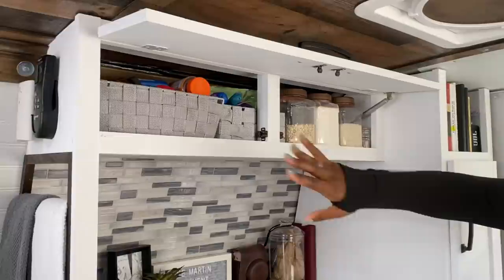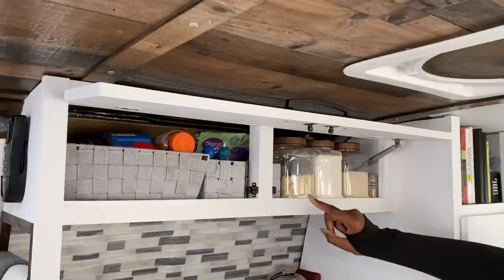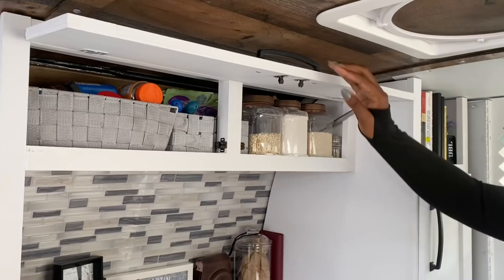And all of the cabinets that we have actually have these catches so that when we drive, if ever it's a hard turn, nothing falls out. We haven't had any incidences, so that's good. But that's everything that's in our upper cabinet.